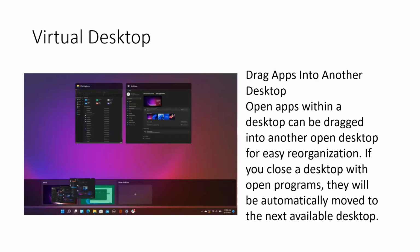You also can drag into another desktop. Open apps within a desktop can be dragged into another open desktop for easy reorganization. If you close a desktop with open programs, they will be automatically moved to the next available desktop.